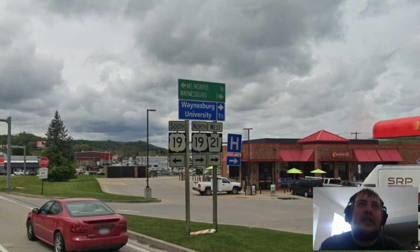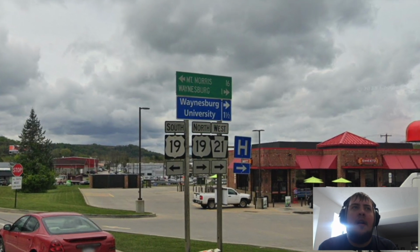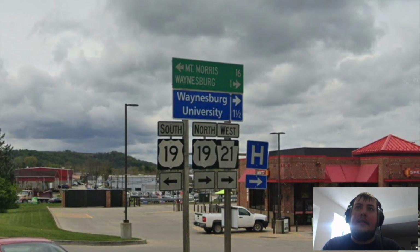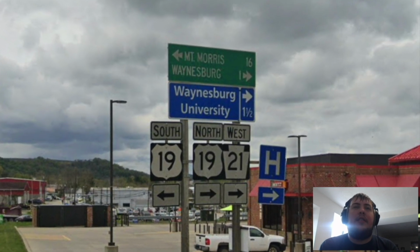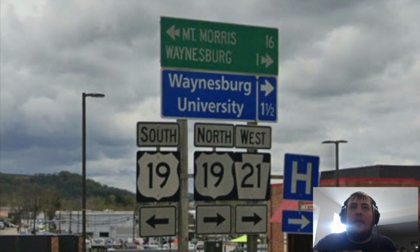Okay, so just outside of Waynesburg, we meet Pennsylvania Route 21. We're going to have a brief concurrency with it, and we get signed for Waynesburg at only 1 mile away, when at this point it should be Washington, PA. But you know what? I'm at least glad to see Waynesburg on there, because that's what should have been signed there, like out of Morgantown or Mount Morris.